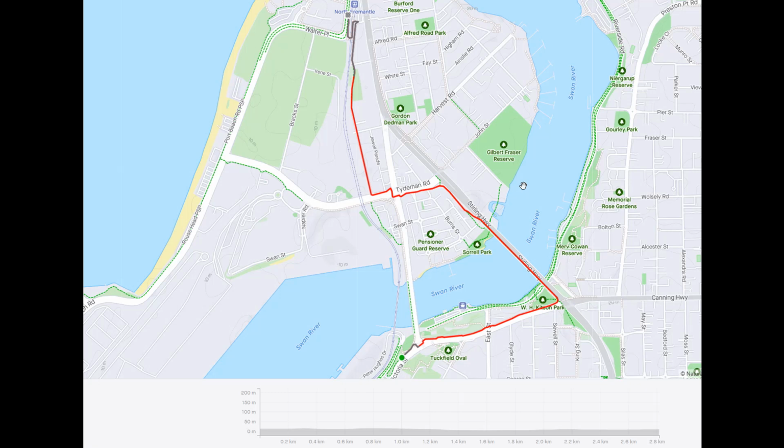You're going to cross Queen Victoria Street at the lights, head east on the footpath alongside Canning Highway until you get to the Stirling Highway Bridge. You're going to cross that bridge, then bear left at Tideman Road and ride west. That will take you back to the bike route that starts at Pier Street. The detour adds about 1 kilometre to your journey.